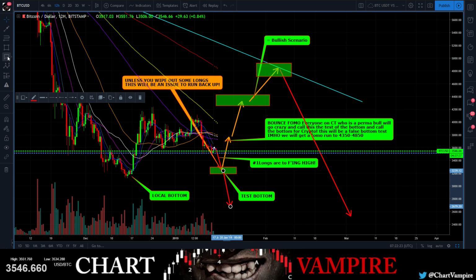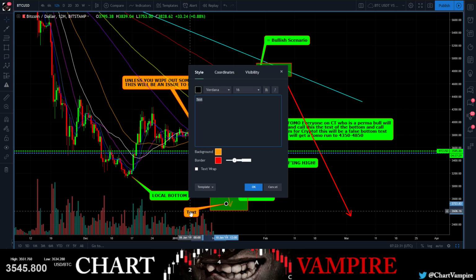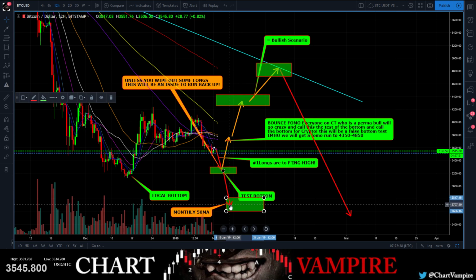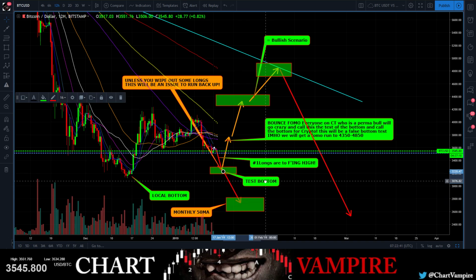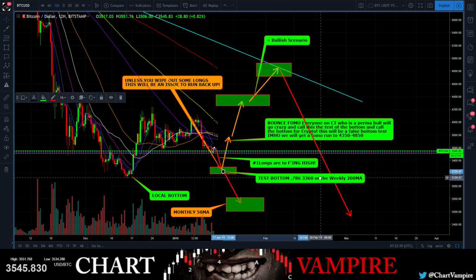If this breaks and we go down, what's the next target we hit? This should be very simple for everybody, right? Our next target is our monthly 50 MA. It's that simple. It's just waiting down here, just chilling. So the test bottom is going to be the 0.786, which is 3360, or the weekly 200 MA, right? So there's that.